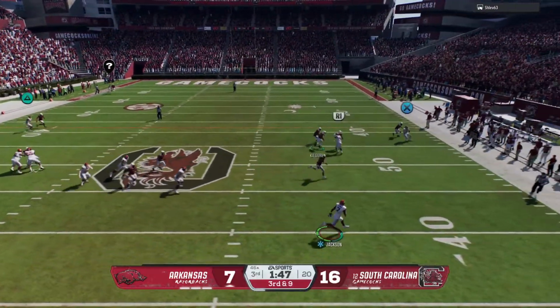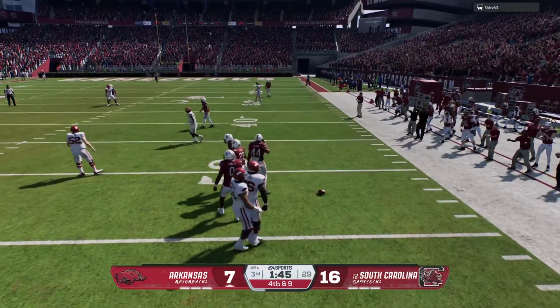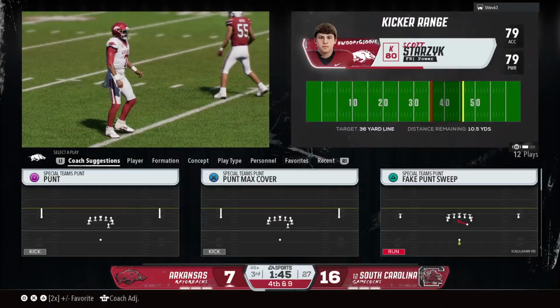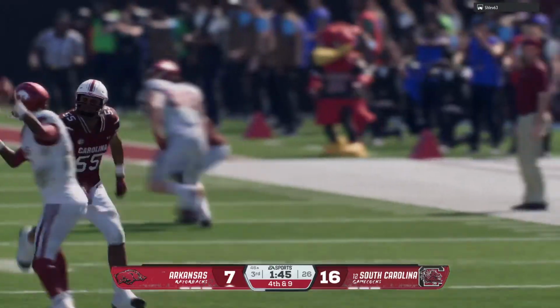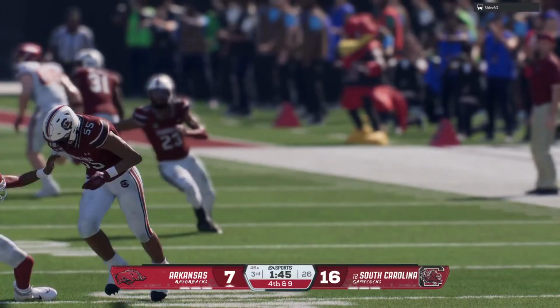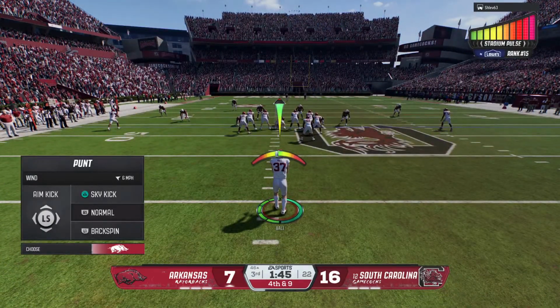Still looking on the move. Not able to hook up there, incomplete. And this is why this team is losing this game. They cannot protect their quarterback. He's already been sacked a bunch of times. Almost got sacked right there. This guy doesn't have a chance with the way this offensive line is playing.